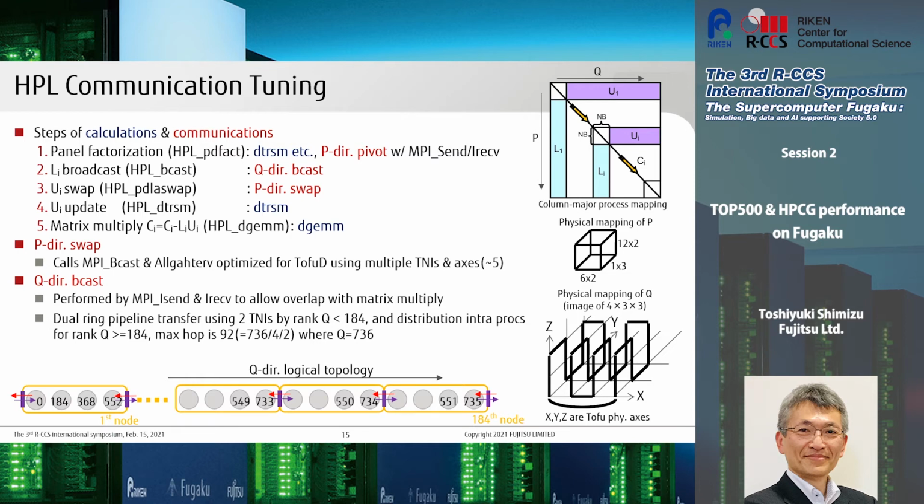This shows the HPL execution steps. The calculations and communication at each step are shown. Blue names are calculation libraries and red names are communication functions. P direction pivot pivots a column using MPI send and I receive. P direction swap calls bcast and allgatherv MPI functions. Effective bandwidth of these functions is very high because they are optimized to TOP500 using multiple TNIs and TOP500 axis.